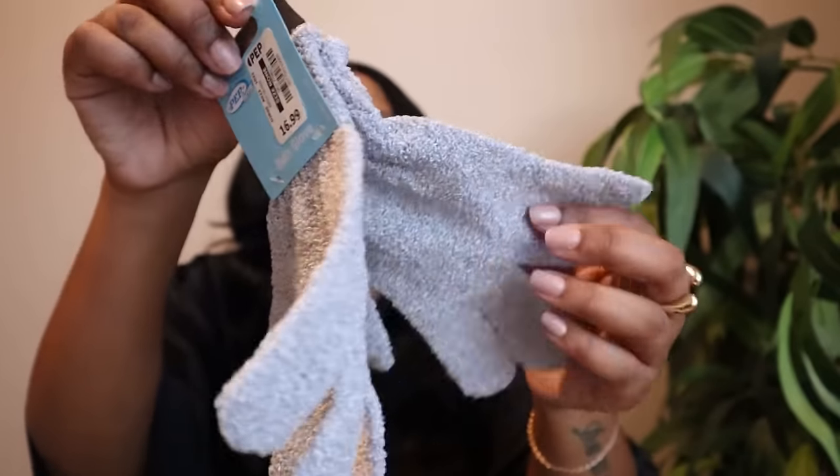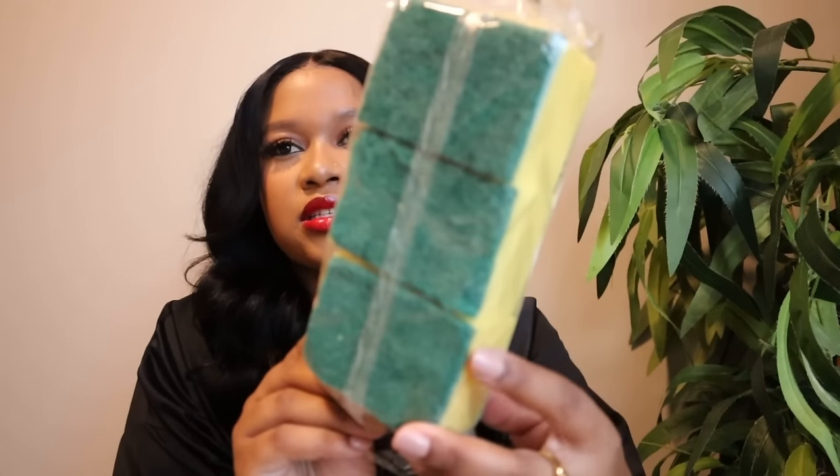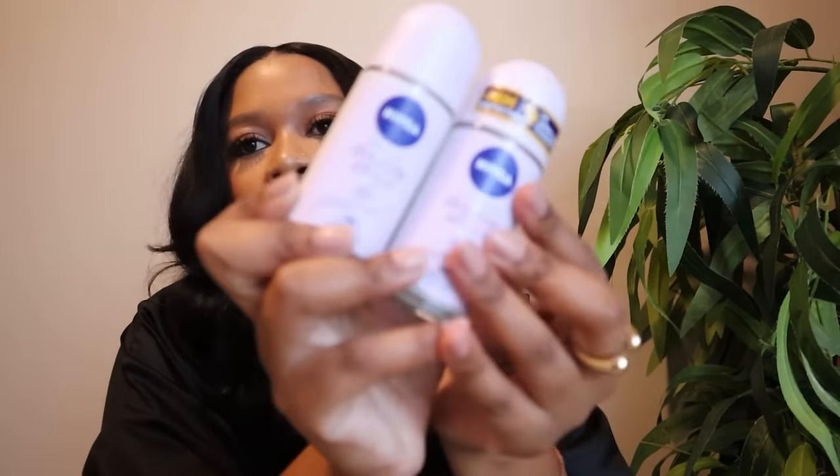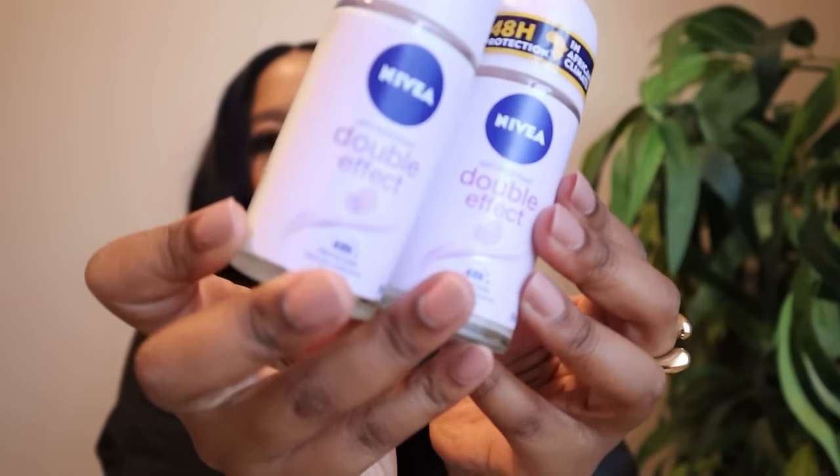Just exfoliating gloves, these thingies for dishes and washing the pots. I went to Dis-Chem and I got just my roll-on topped up. This is the roll-on that I use. I got some soap as well.